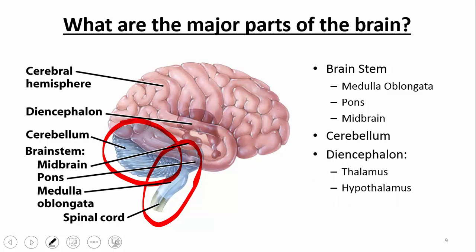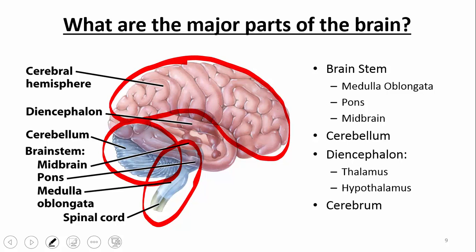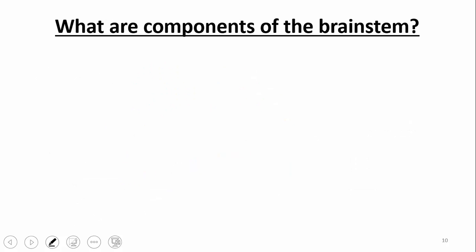We're going to talk about the diencephalon, the thalamus, the hypothalamus. And then finally, we're going to talk about the cerebrum, which is sort of this large structure up here on the superior portion of the brain. And that's really something that's going to have to do with higher level thinking. We'll talk about that a little bit as well. So let's go ahead and get started.